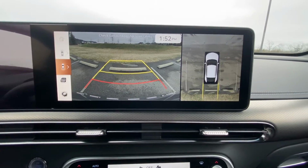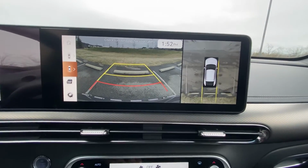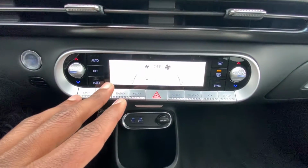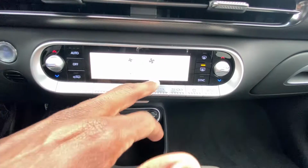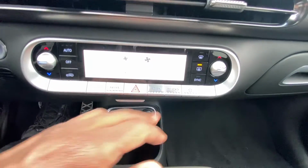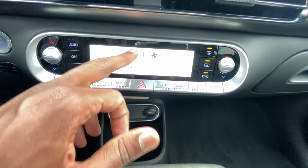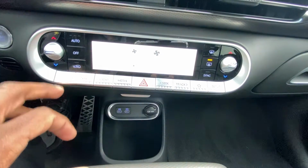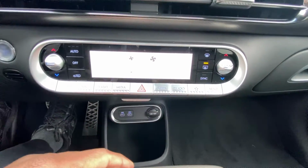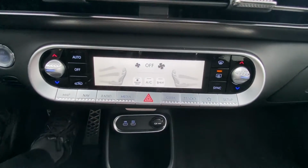Now backup camera's there. Guidelines do follow you as you turn the steering wheel, and you have that bird's eye view too. And down here we have our dual zone automatic climate controls. We can toggle the heat there. Auto, we can set that, adjust temperature, defrosters. And then for the fan speed, you just click there. And then you have your shortcuts down here for the map, navigation, media, favorites button there, setup, shortcut there. Hazards are here. I'm going to adjust the brightness so you can actually see that a little better.